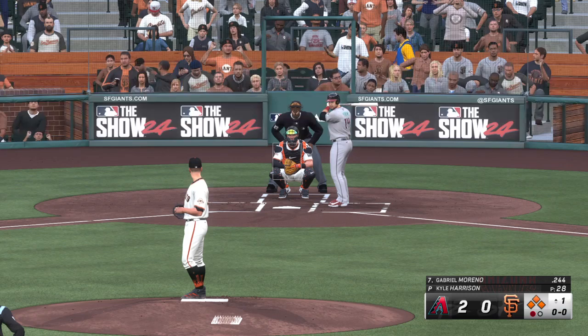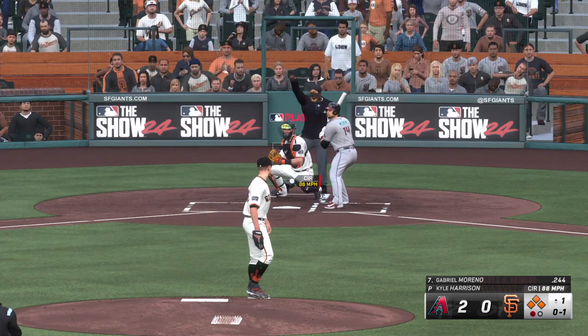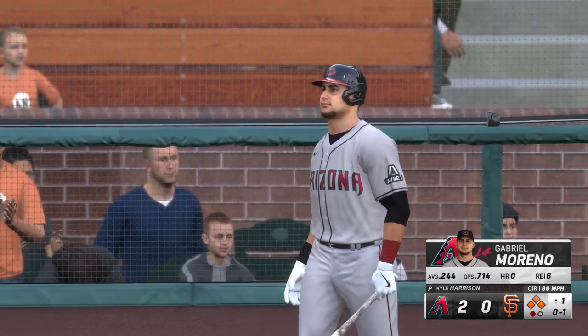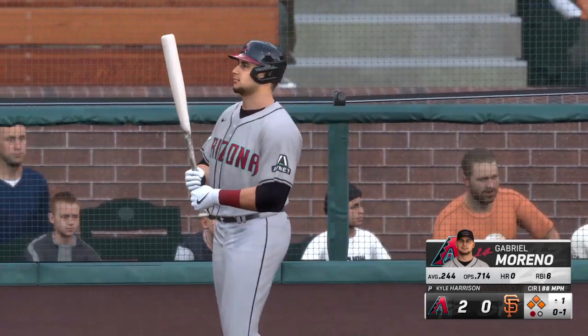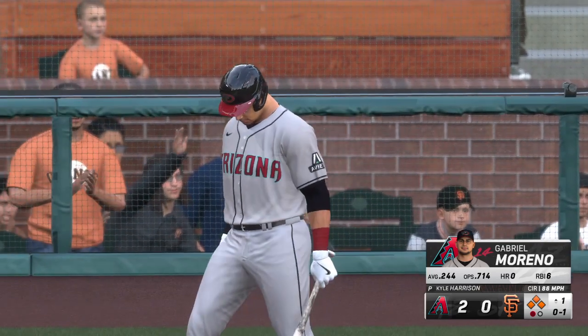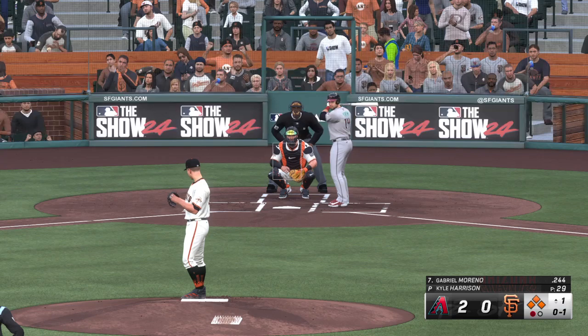Gabriel Moreno now at the plate. Check swing. Did he go? Yes, he did. He's looking for a ground ball to get a double play and out of this jam. Laboring here. About to throw his 30th pitch of the inning.